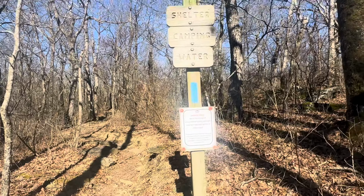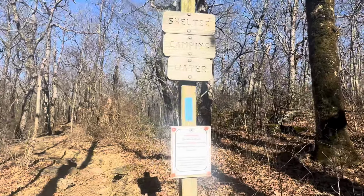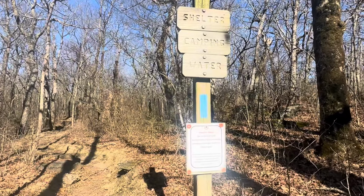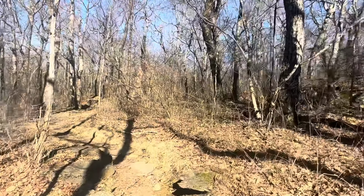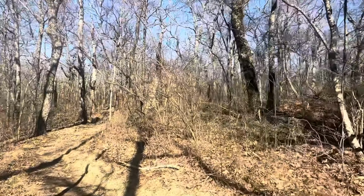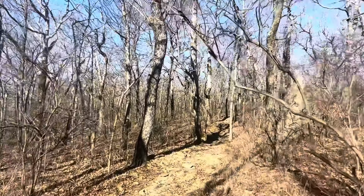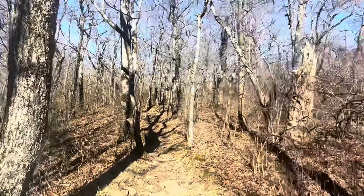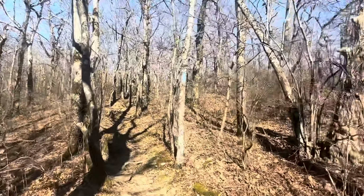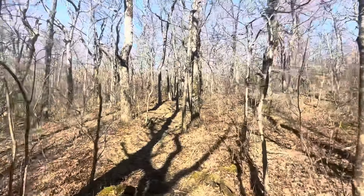Once you get about 0.2 of a mile from the summit of Springer Mountain and your first white blaze, you have the Springer Mountain Shelter right here on your right. It's not that far down, and depending on whether you do the approach trail or not, this is going to be right after your first blaze. So I thought I would take a video and show you what the shelter looks like if you need to stay here.